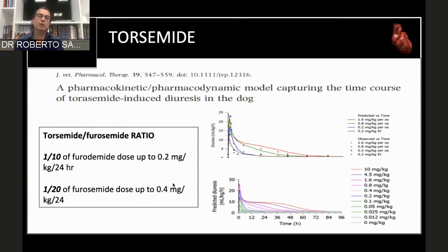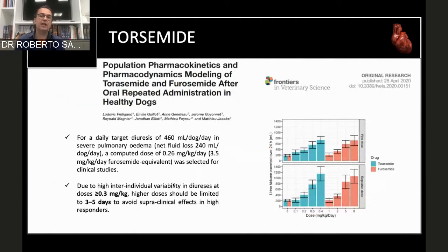And what I would like to do for you today is try to suggest how to use torsemide according to the severity of edema and to change doses according to any possible reoccurrence of edema. This is a new study that showed that for a daily target diuresis of, for example, 460 ml per dog per day, in a severe alveolar edema, we should use a dose around a maximum of 0.26. And the equivalent dose is 3.5 milligram per kilo per day.